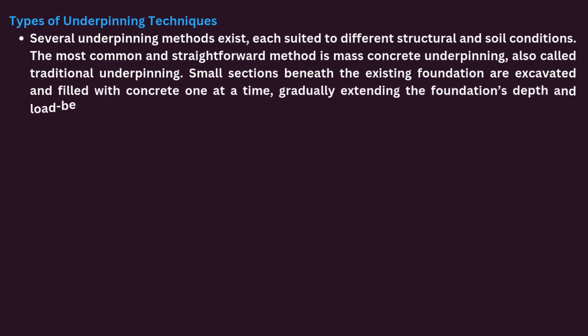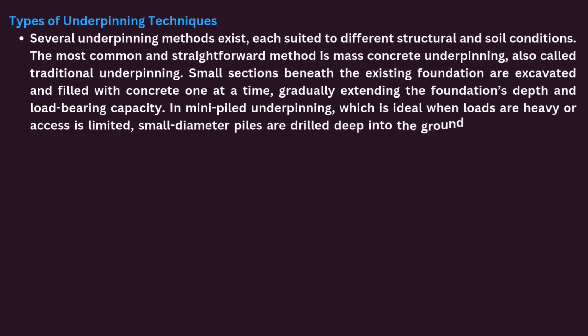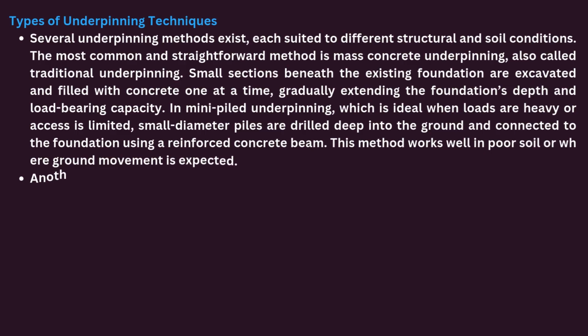In mini-piled underpinning, which is ideal when loads are heavy or access is limited, small diameter piles are drilled deep into the ground and connected to the foundation using a reinforced concrete beam. This method works well in poor soil or where ground movement is expected.